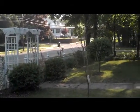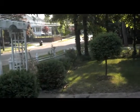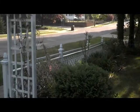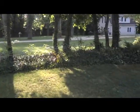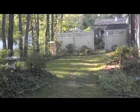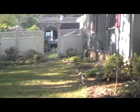Here's our new cherry tree. We're a little concerned about it. Hopefully it will bud out, leaf out, but I think we're starting to be a little skeptical. And there's the second bee house. No bees in that one. It's ready for a swarm in case we happen to get one.